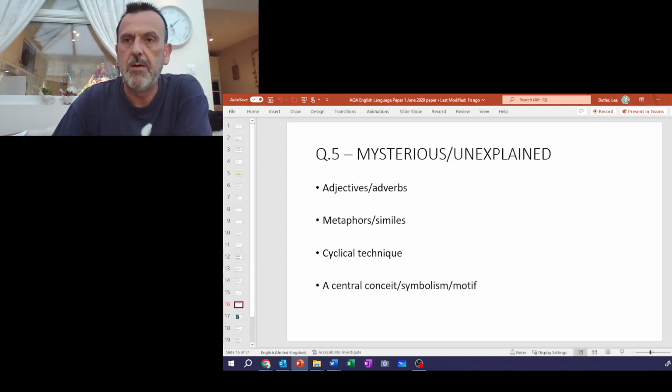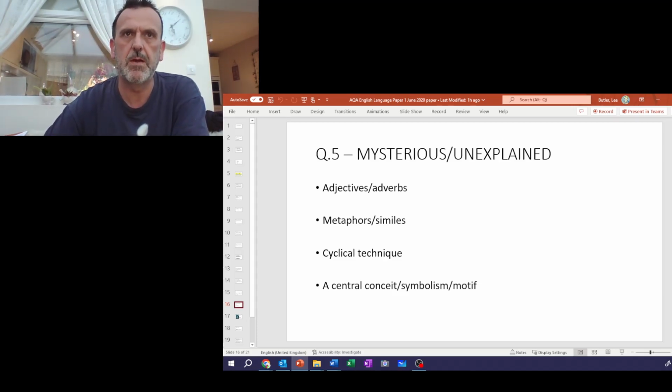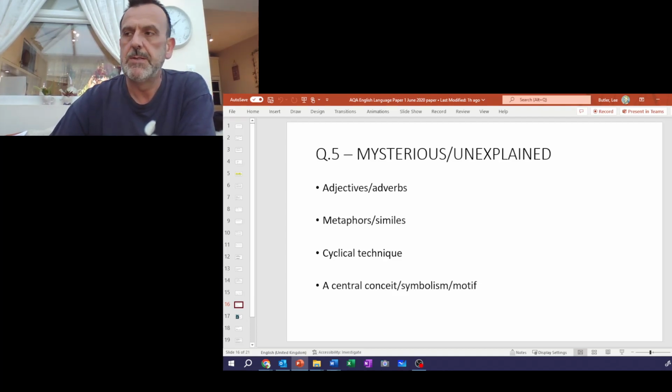Cyclical technique, very easy way to get a structural feature in. Whatever you do at the start, you come back to at the end in some way. Either you refer to it, or it's changed, or there is a development of it.